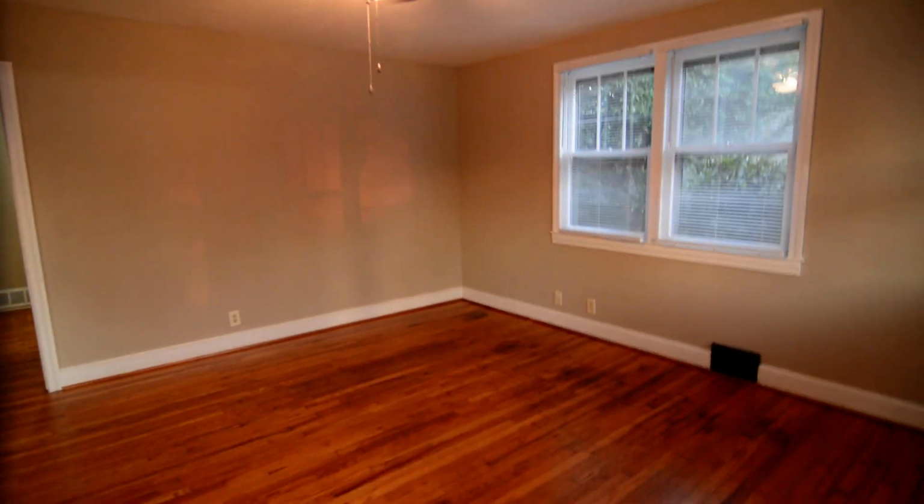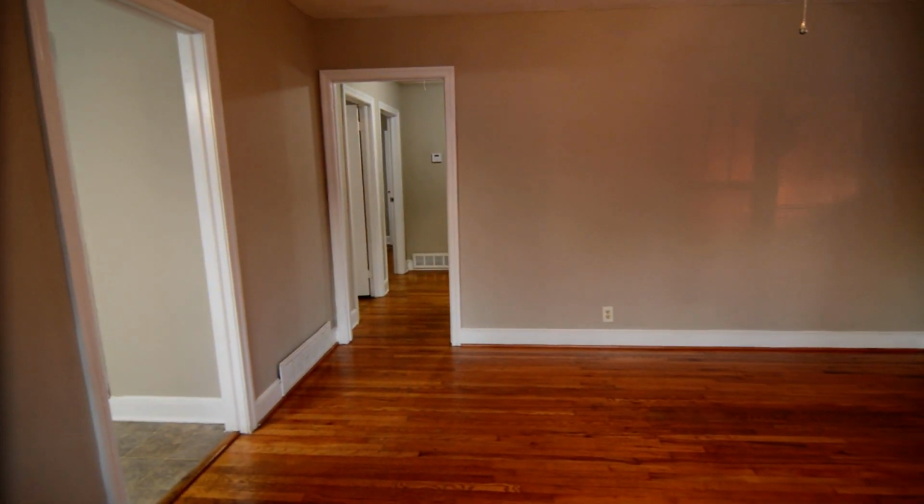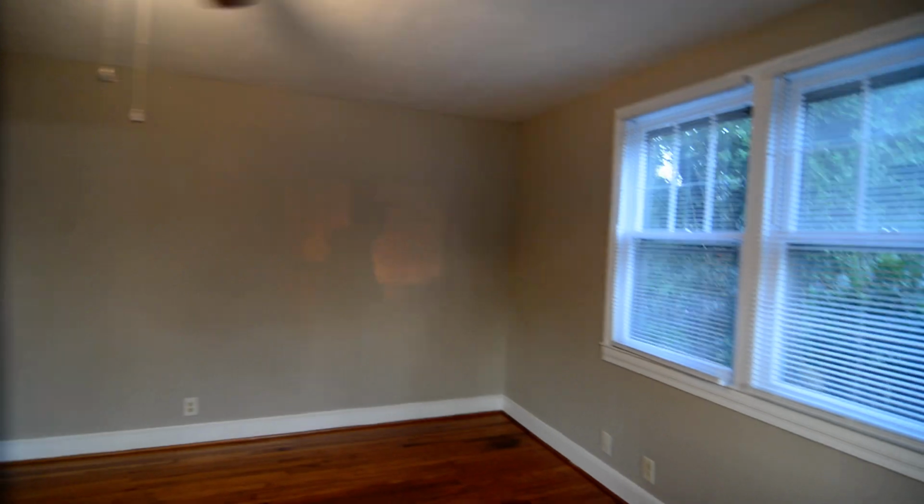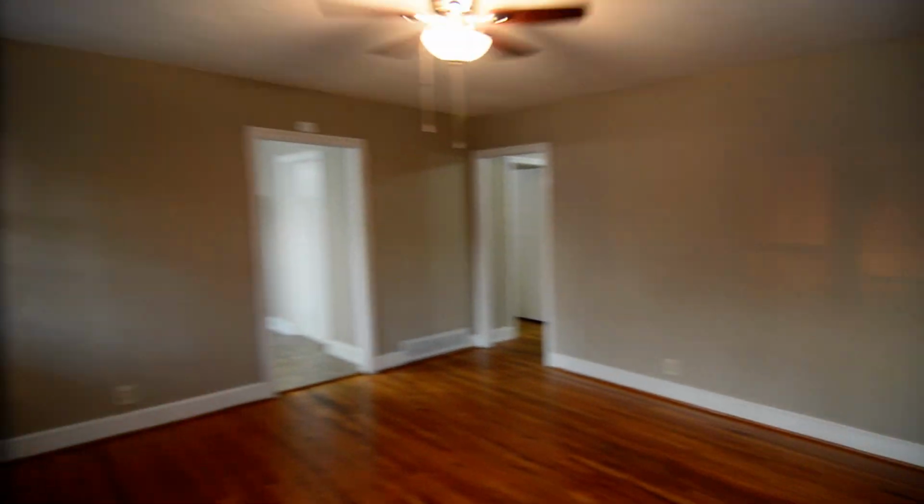So you have hardwood flooring throughout most of inside. A few minor updates as well. You have a ceiling fan in the living room as you enter. So, nice sized living room.